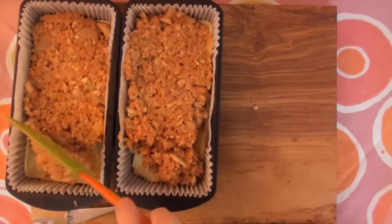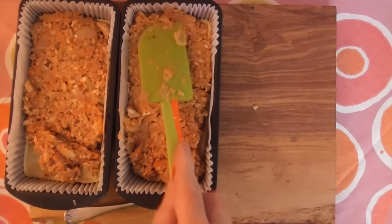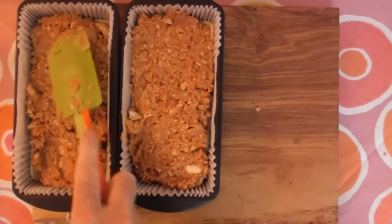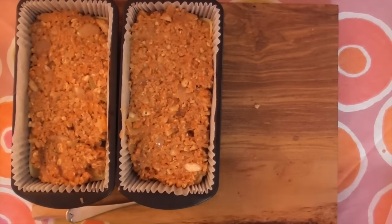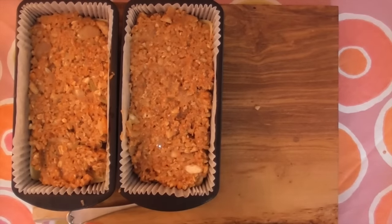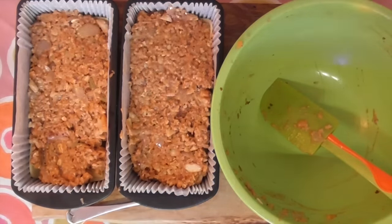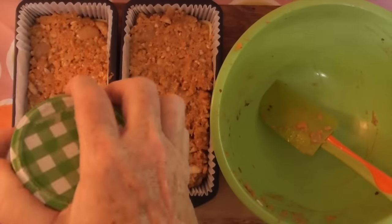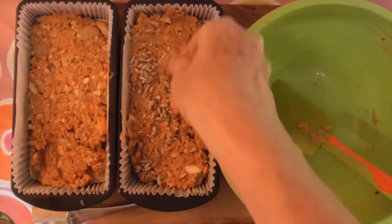Okay, that can go there. And then we're just going to bash it down, like that. And we're not quite finished. That was just enough mixture for winging it. That wasn't bad at all. And we're not quite finished, because what I want to do now, I'm going to get these sunflower seeds and sprinkle them over the top.